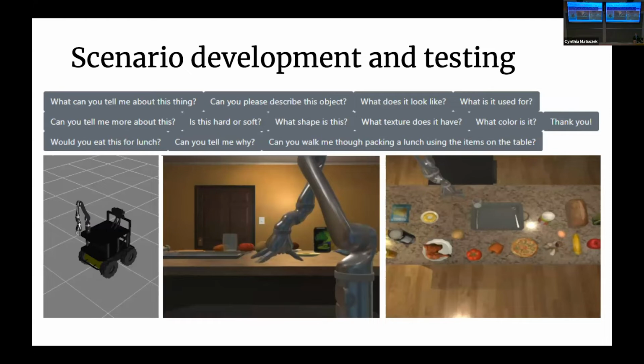So another benefit to this approach is there are a lot of other places to draw from. So this is an indoor scenario from AI2 Thor, which is a set of interactive environments from AI2 developed specifically for embodied AI work. And this data set contains some 120 indoor scenarios and thousands of assets.